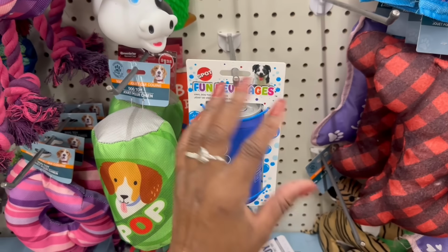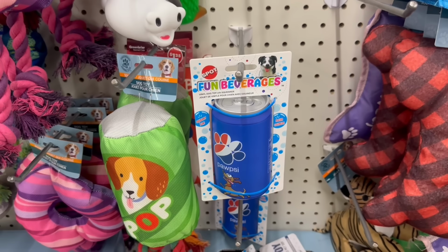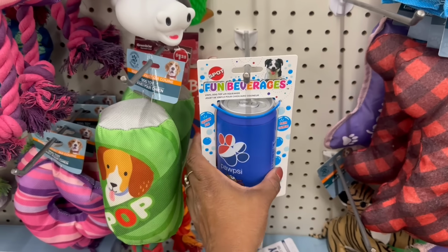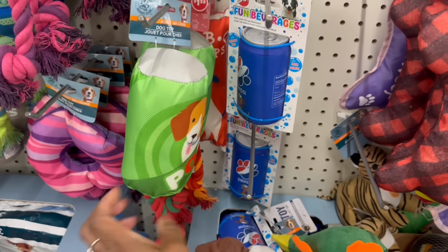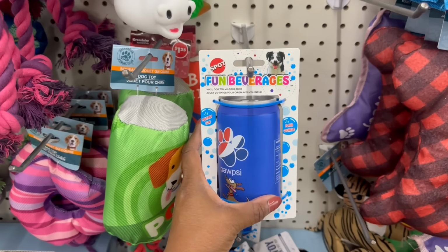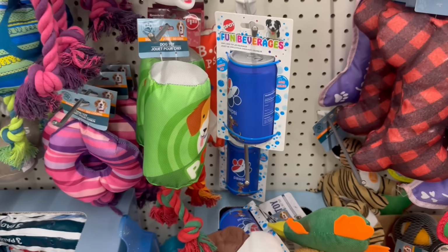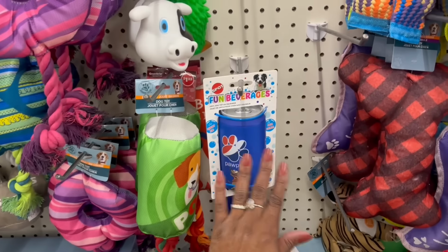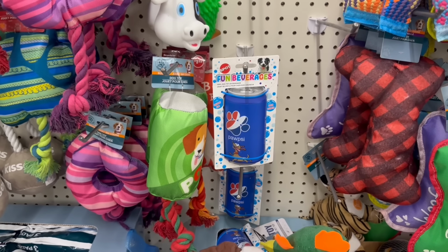These are so cute and so super fun. But Hershey is biting the edge and she's biting it off in pieces. So I don't want her swallowing anything. With the rope it's different. She's just chewing on this. But she's biting the hell out of these, and the pieces are coming off. So I gotta get rid of that. They're cute, but I wouldn't repurchase on that. Not with my dog, not with Hershey.